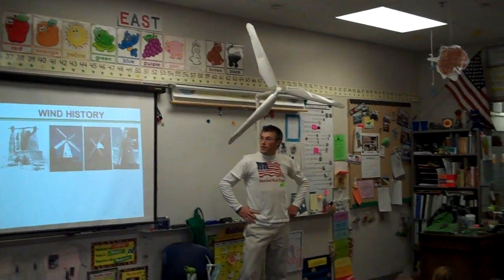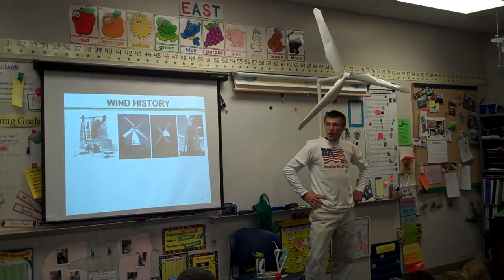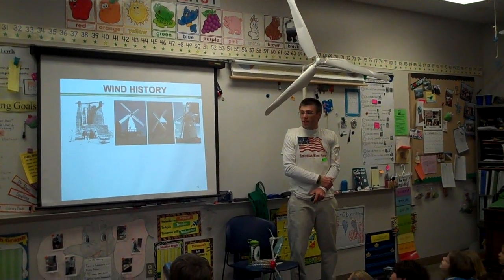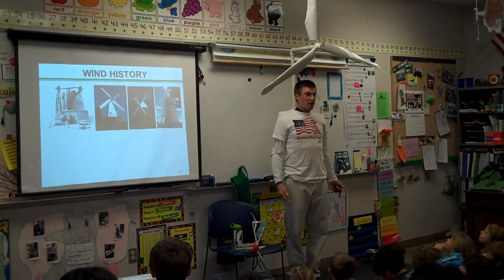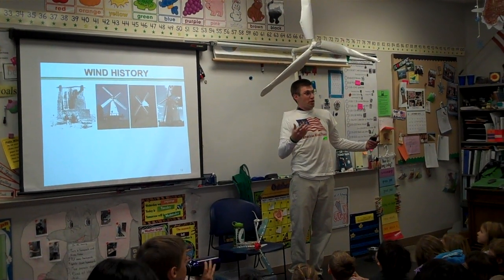So before we had electricity-producing wind turbines, we used to have windmills that would pump water or grind grain. So here are some windmills that were over in Europe. They used to just turn, and it would turn a pump, and it would pump water up out of the ground, so people could water their crops, and they could drink the water too.